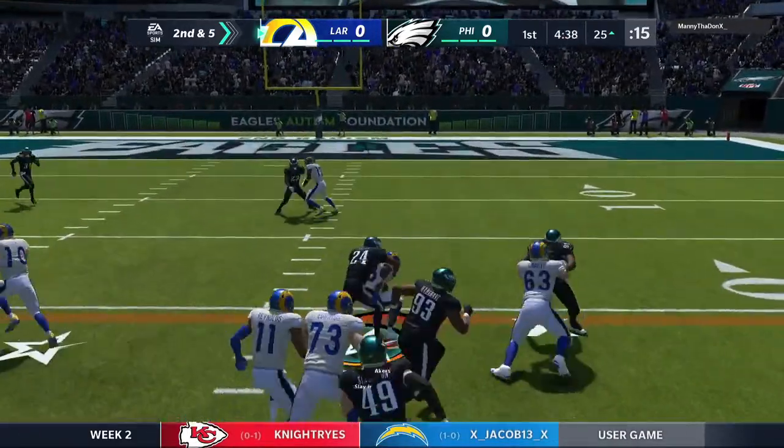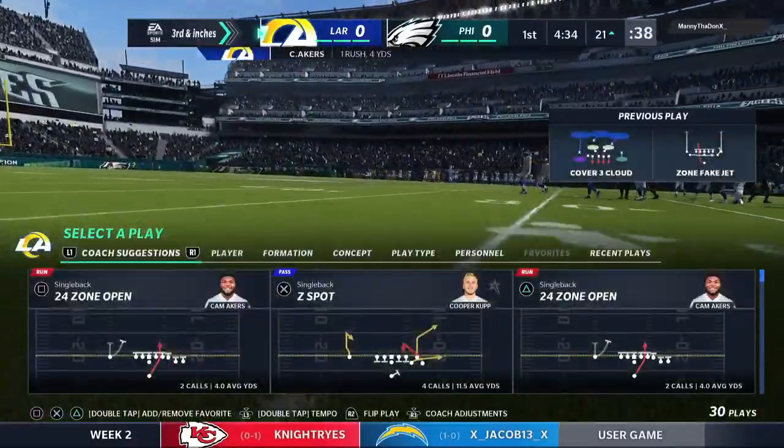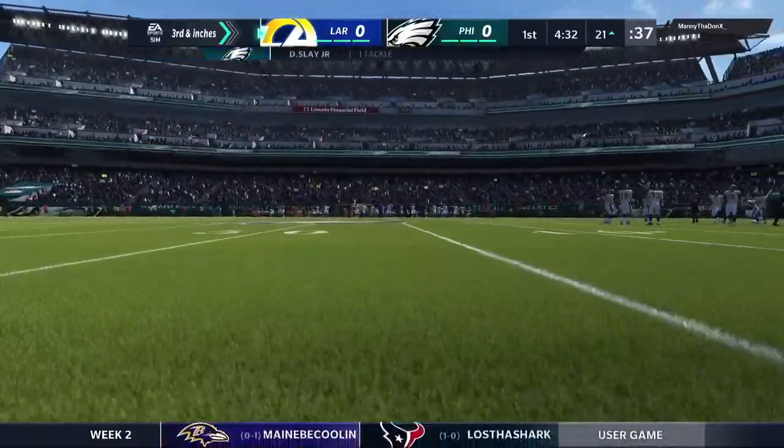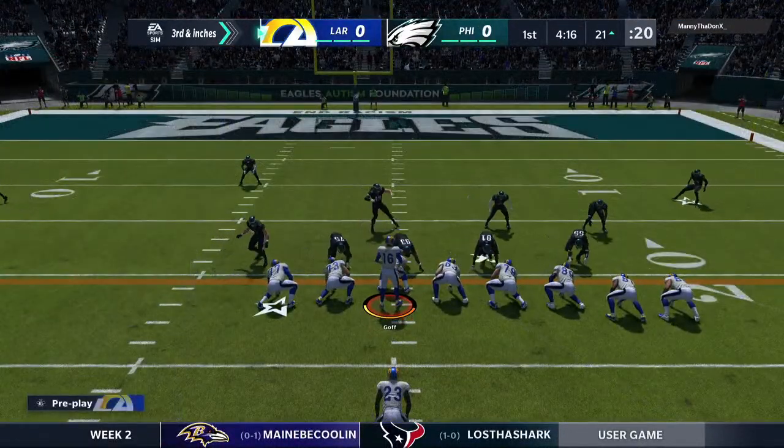Here's the first carry of the game for Cam Akers. They'll be brought down at the 21 after a pickup of 4. Pretty good job defensively. Thought he was going to get it, but they knew where that marker was, and they stopped him just short of it.